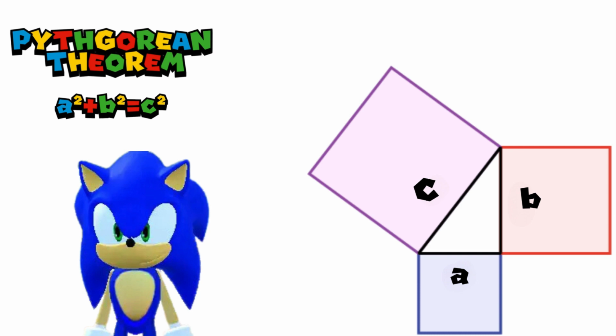sqrt((x1 minus x2)^2 plus (y1 minus y2)^2). Display style: sqrt of (x_1 - x_2)^2 plus (y_1 - y_2)^2.